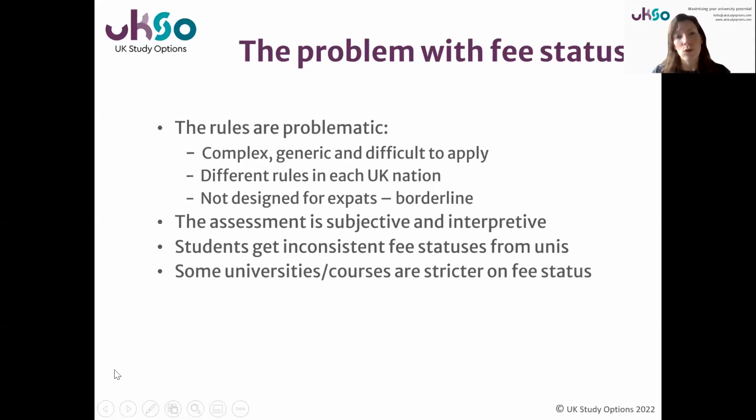And some universities and courses are stricter on fee status than others. And this is another nuance within the system. Universities that are particularly competitive, so those at the top of the ranking, might be stricter on fee status. And what that means is more of those borderline cases, those expat students, will get classified as overseas fee payers at these universities. Also, Scottish universities tend to be stricter on fee status as well. They have slightly different rules that are a bit more defined, and that again means that these borderline cases are more likely to get overseas fee status at such universities.